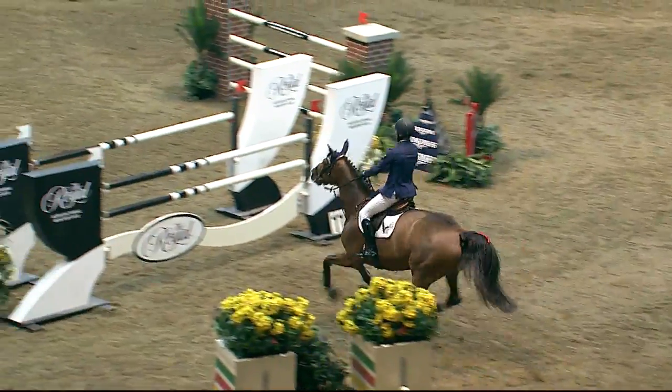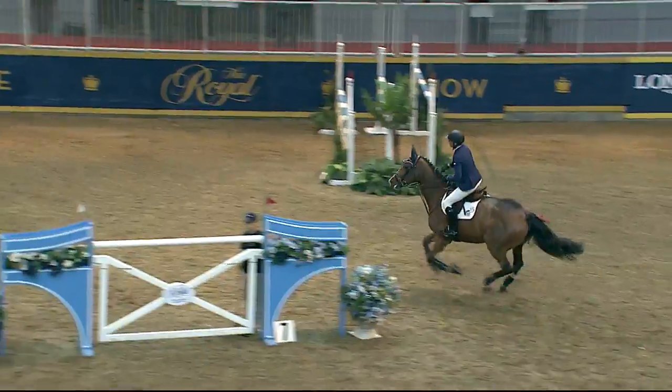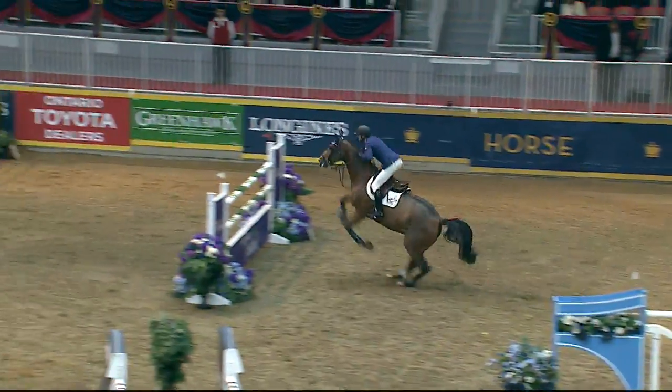We'll see it coming here. Just got stopped up off the ground and didn't, excuse me, it was the front rail that came down. Just didn't get the Oxer done.